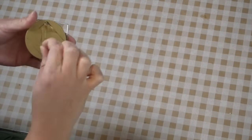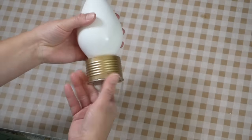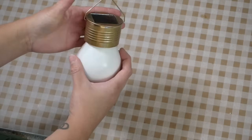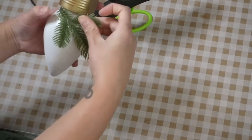I went ahead and used that gold spray paint again. Again, it's the theme here. We're going to be decorating to actually put this on the Christmas tree this year. And I did put tape on the solar little portion of it so that it would not get damaged. And then I painted the light bulb white because I thought it was a very nice neutral color. And I think this together really does look like a nice vintage bulb.